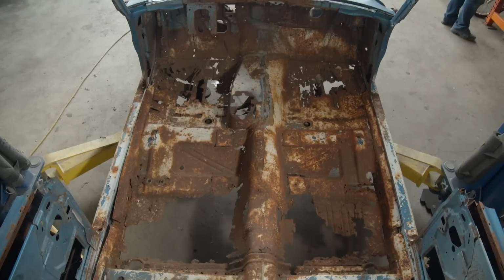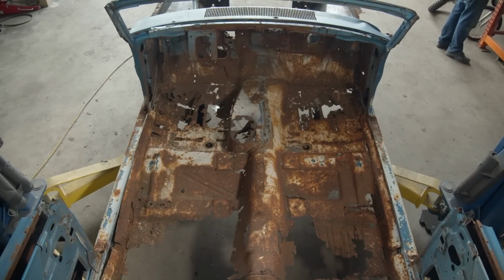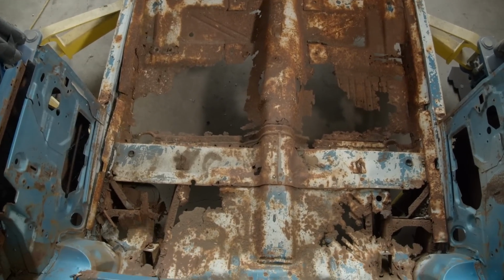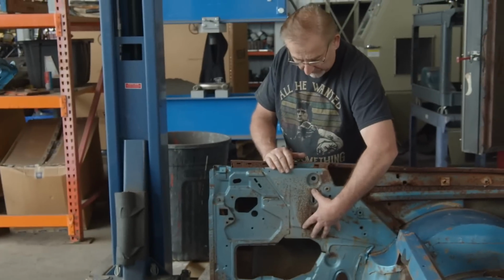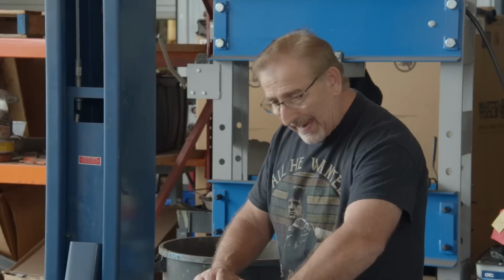You look inside the car, it's just a mess. Everything from one end to the other. You start at the under seat pan, the frame rail extension over the inner rocker, rear step wells, the main floor, the tunnel's destroyed. Everything is rotten on this car. But this is a key area that we can save, that we have to save. They don't reproduce it. It's unique to a convertible. We have to save this.